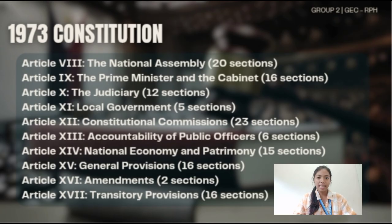So next is Article number 16, amendments. It has 2 sections. This article explains how the Constitution could be amended. However, under Marcos, amendments were often pushed without proper public debate and were used to legalize martial law powers and extend his control, like Amendment number 6, which allowed him to issue laws even after the parliamentary system was established.